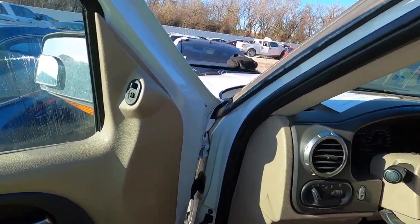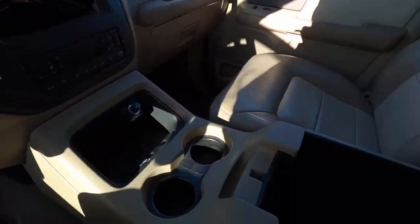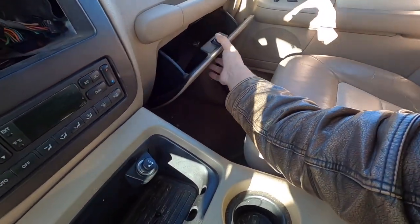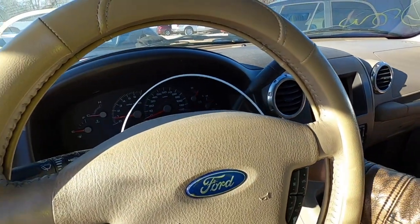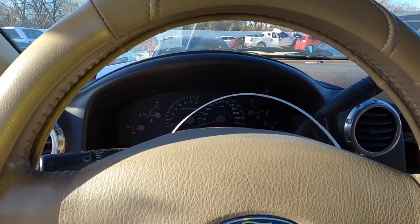Shut it off, see if it'll fire back up on its own or if the battery's completely drained in it. You got all your little remote controls and stuff right there. All right, let's see. I think it's gonna be dead. Yep, dead.